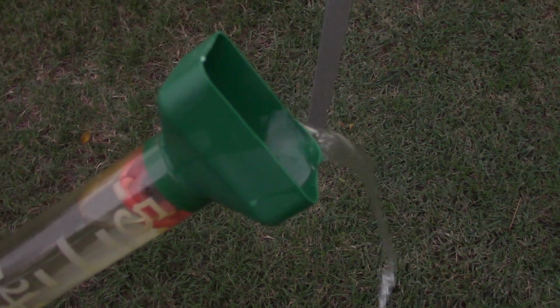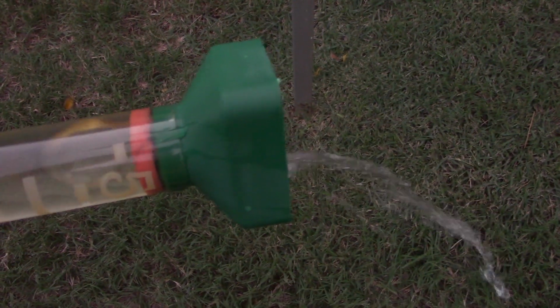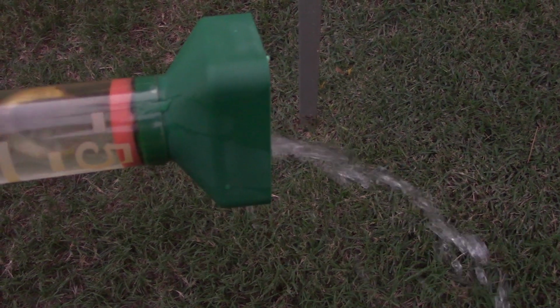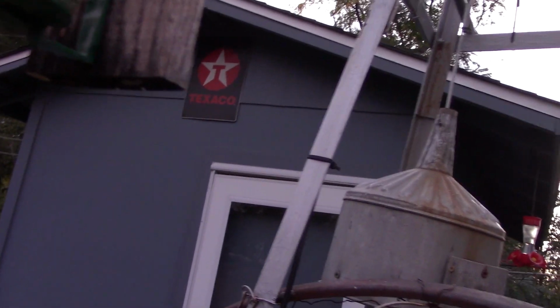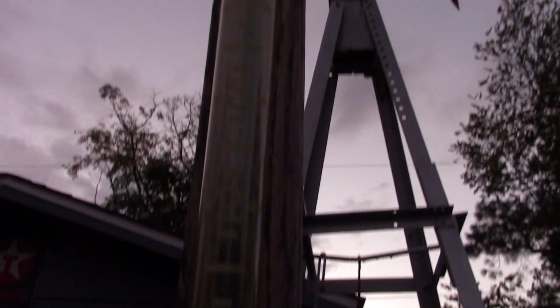Because I splashed some out there. And there's a box elder bug in there, looks like. Don't think I've ever done a rain gauge dump on camera before. So there's something new. And we're ready to go for the additional rainfall.